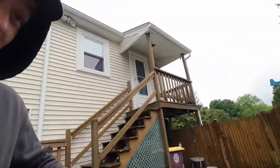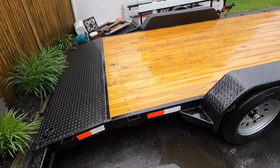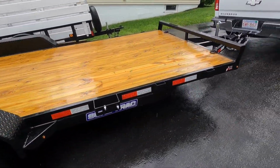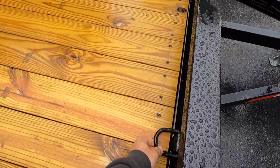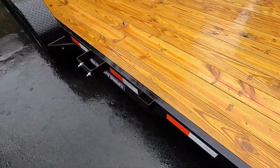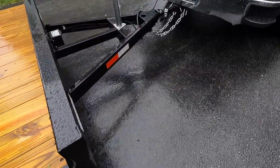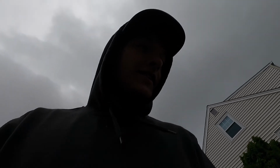Alright, so I didn't film because it was pouring the whole time I was there, but I picked up this 2021 Sure Track car racing trailer. It's an 18-foot. It's pretty sweet. You got four D-rings and all the stack pockets and a spare tire mount. Pretty excited about it. Way better than a U-Haul trailer.